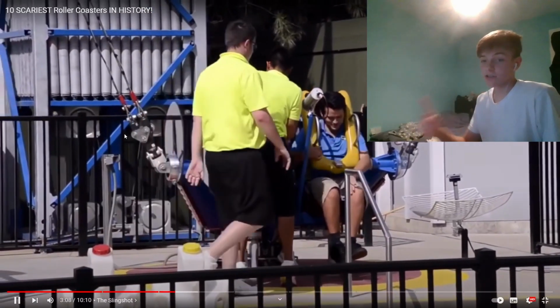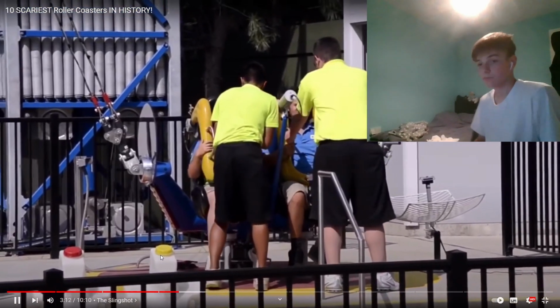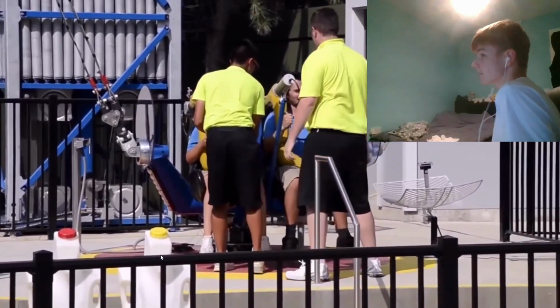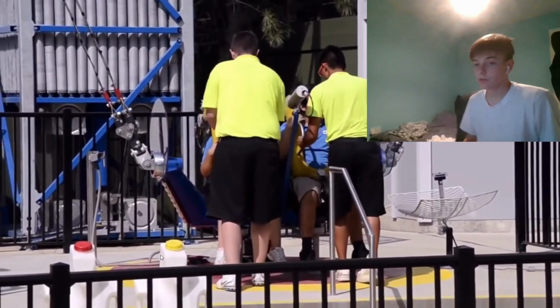When the riders are properly strapped in the capsule, it's launched up to 110 meters in the air at around 62 miles an hour. And you basically bounce up and down until it comes to a stop. This doesn't seem too bad. This ride is literally 2 pieces of string attached to 2 really tall towers. This seems fun for people.